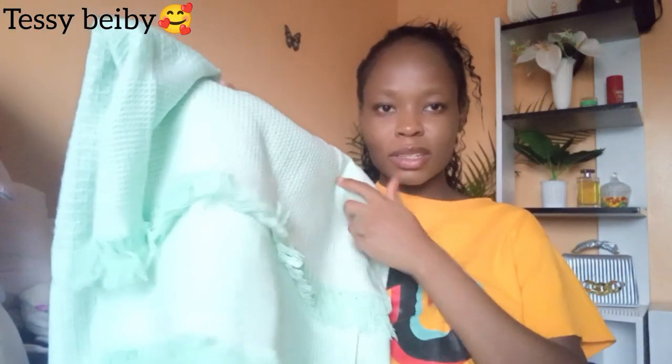Whoa, I forgot to show you something, guys. I also bought these shawls. I didn't buy them. They are green, I don't know if you can see them. I was given them by my mom. They are the old-style shawls, the shawls from long ago.